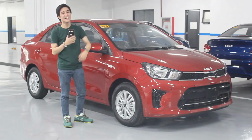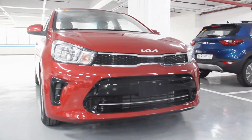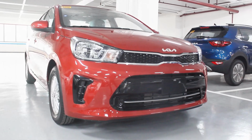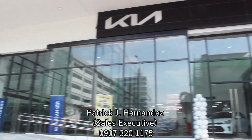Finally! What we have here today is the 2024 Kia Soluto EX. This is the top of the line of the Soluto model range here in the Philippines. I'd like to thank everyone here again at Kia Asiana, to Sir Alan, to Sir Patrick for making these reviews possible.